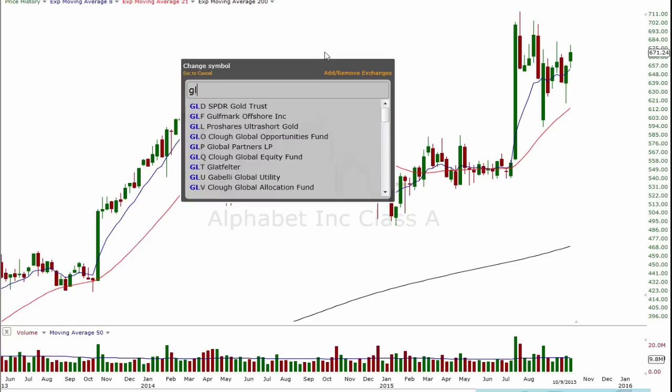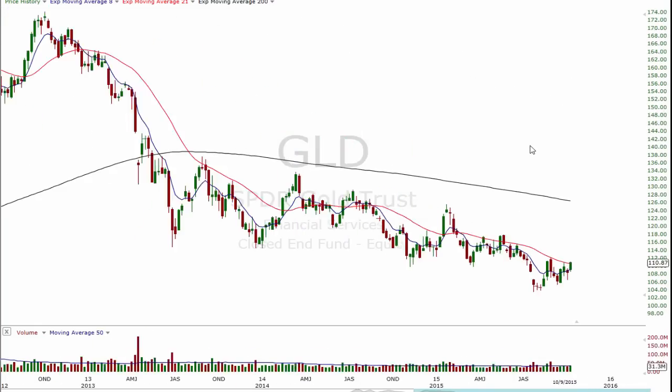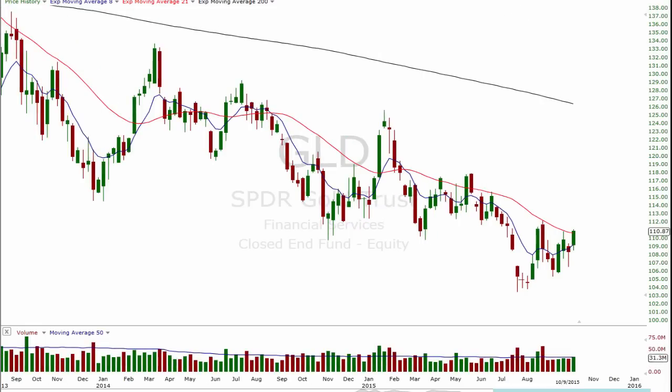Some diamonds in the rough, right? Things that people have forgotten about. Gold, the GLD, I think, is an interesting setup. Gold obviously has been dead and buried for quite some time. Gold, and specifically the gold miners. But as we look at gold, there may be some opportunity here as gold seems to be looking like we made a low, we made a higher low. And if we do take out this area, there could be some opportunity for some upside here, some short-term reversal.